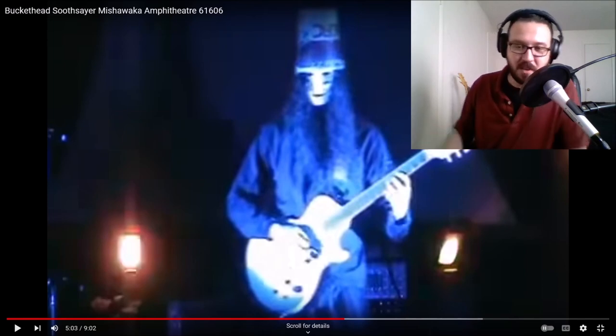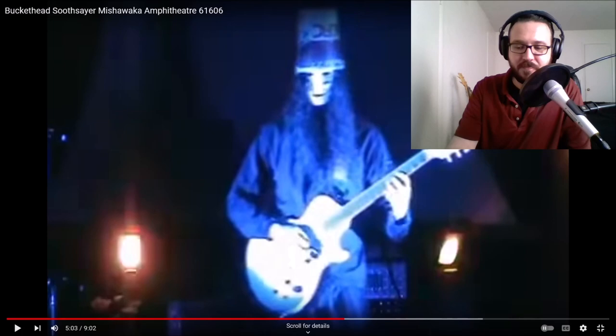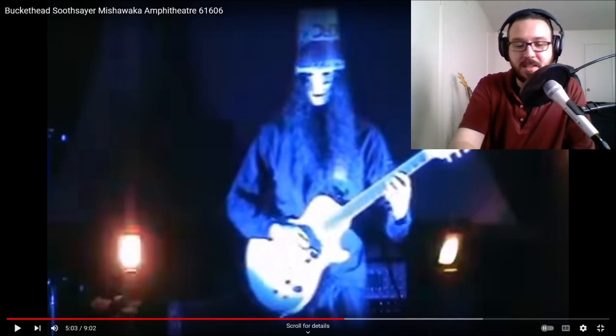The drum fills there, a lot of energy. I mean, it's just a really, really nice, really tight performance by everybody there. And that was an insane run that he just did.